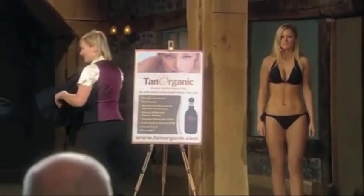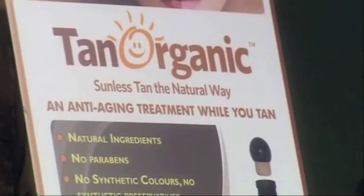Our final entrepreneur is looking for quite a large amount of money, but is confident her presentation will make a big impression on at least 4 of the dragons. Beauty therapist Noelle O'Connor has been in the spa and salon business for almost 2 decades, and the product she's hoping to get the dragons excited about today is a tanning and hydrating treatment which is organic, natural and skin-friendly.